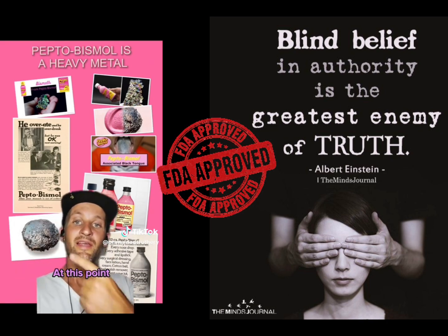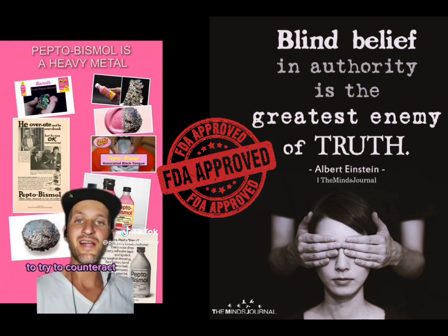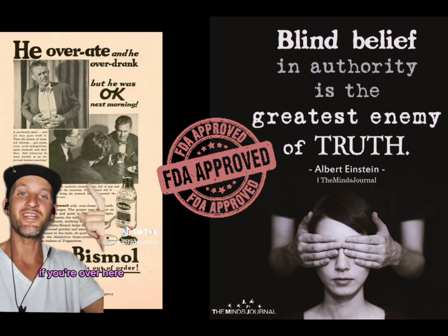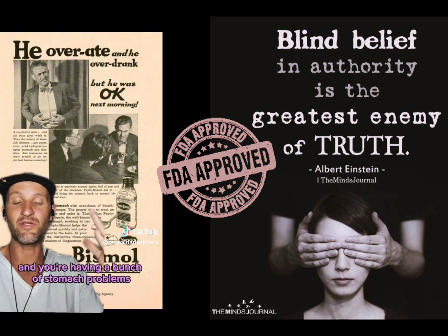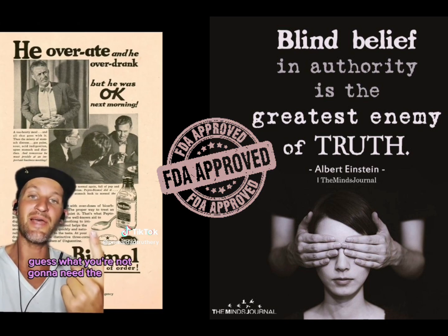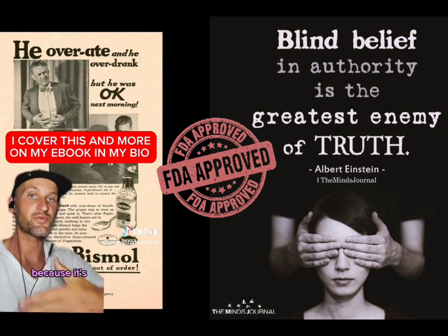Well, at this point, they're justifying themselves feeding us heavy metals to try to counteract the effects of eating all this toxic food. So we really need to understand that if you're over here eating a bunch of fake toxic foods and you're having a bunch of stomach problems, it's because you're eating fake toxic food. If you're eating real food, guess what? You're not going to need the Pepto Bismol because you're going to be able to digest it because it's real food.